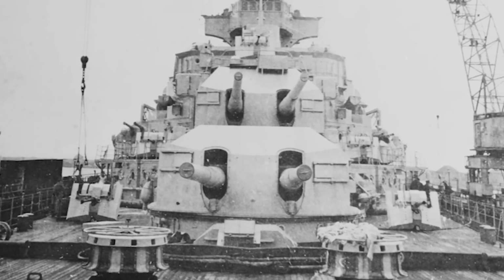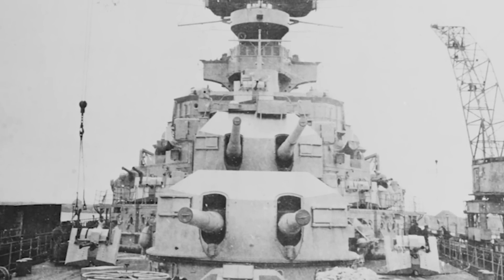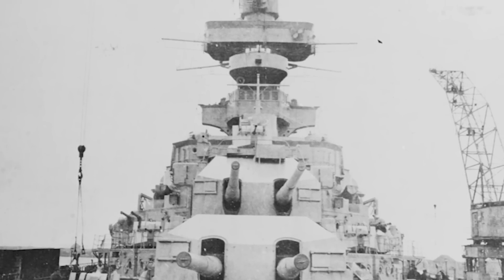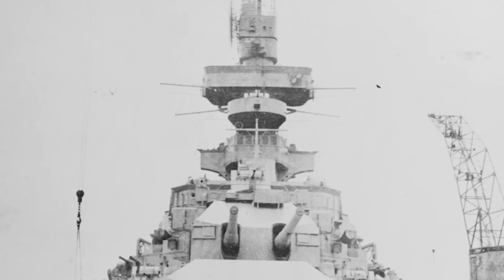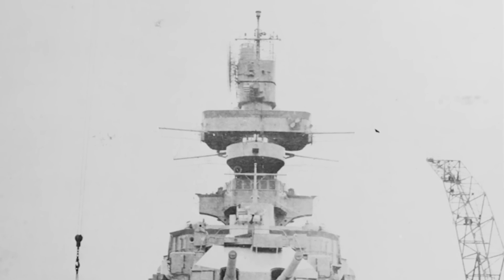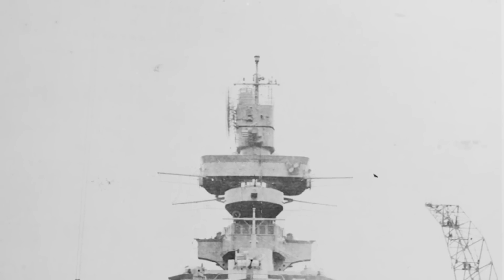The refit work was completed on January 15th, and only 2 weeks later, Prinz Eugen and torpedo boats covered the breakout of the 28th Corps from the bridgehead at Krens, Königsberg, where in the defense of these troops, she expended a further 871 rounds of her main battery guns. Still, the Soviet advance could not be stopped by her own or other German guns.